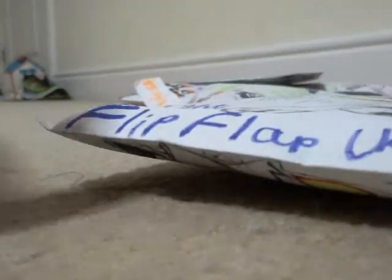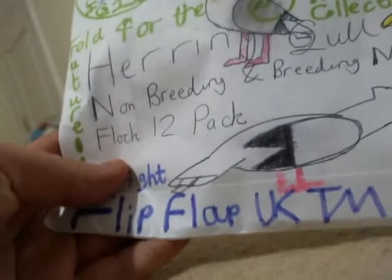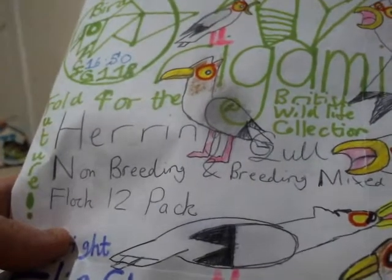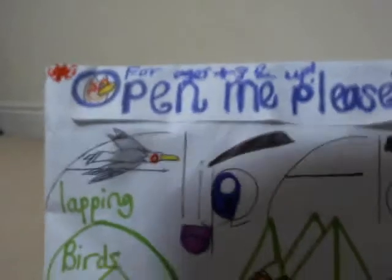Anyways, off with the sunset as they drive, or should I say they fly away. Actually, it's not really a sunset sort of scene though, but yeah, I'm actually in someone's house now, but here you go. All perfectly sealed. Let's move on to the next product. This one here. The Herring Gull Non-Breeding and Breeding Mixed Flock 12-Pack, £16.50.